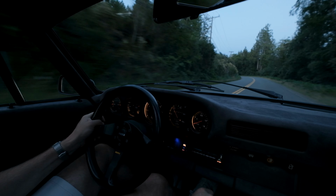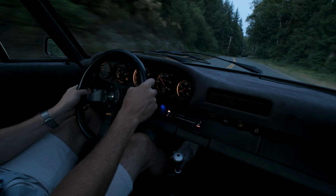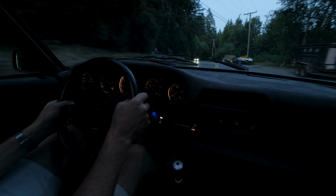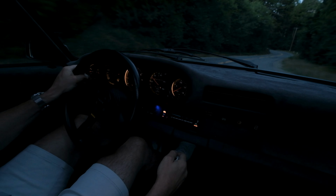Repainted in 2018. The paint is beautiful. Interior has been upgraded with Alcantara, Sparco seats, custom valve, Bilstein suspension, what else? Torsion bar system in the front, and so on. Car is awesome. Just bid on it.